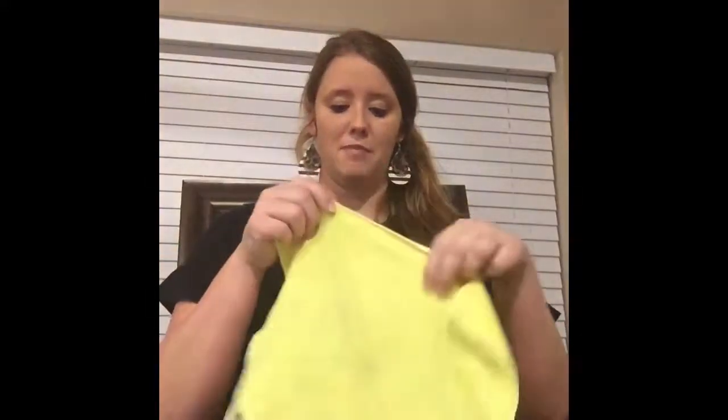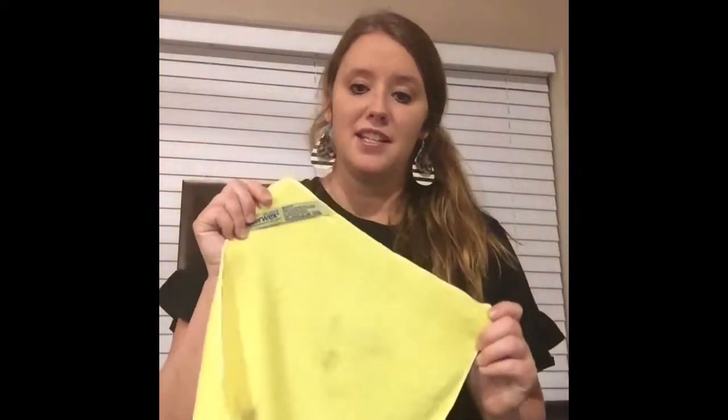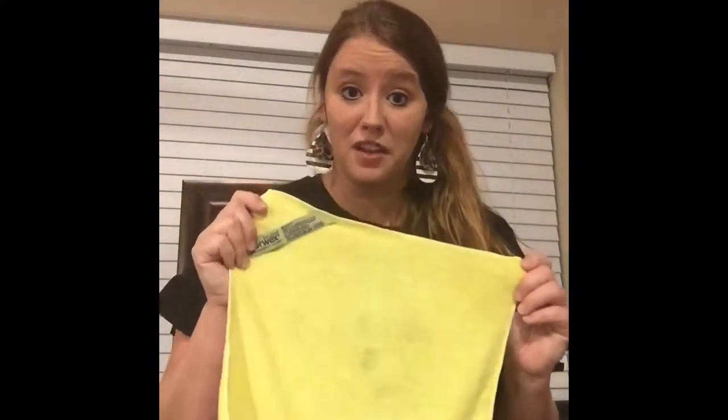Oh my goodness, there's one more thing in the safe haven package that I have to share. It is one of my favorites. It is the body cloth. The body cloth comes in a pack of three. This is a yellow one. In the safe haven package, there's a graphite one. You can see I used it earlier. But it is a Norwex cloth for your body.